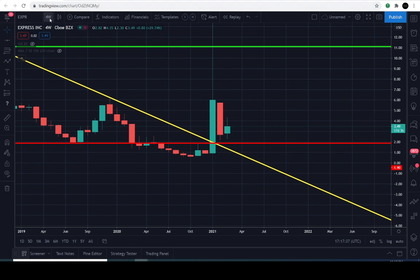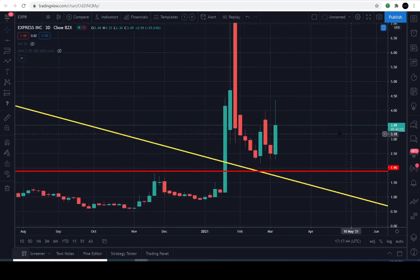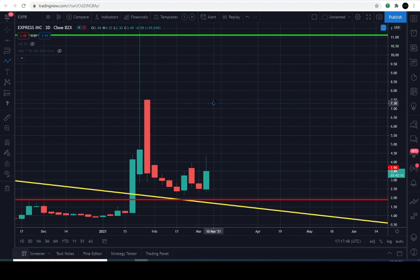So here we are in the price action. Let's see if we could pull up like the 3-day candles, the lower time frames. And it appears that it's developing some sort of bullish momentum. This is a really nasty sell wall I'm seeing here just above the price.